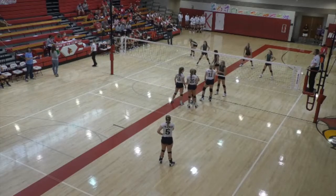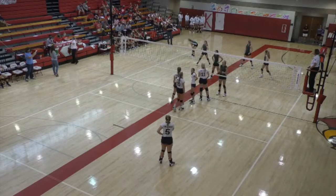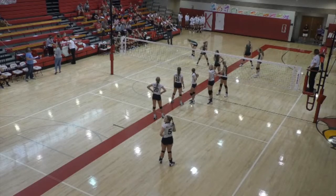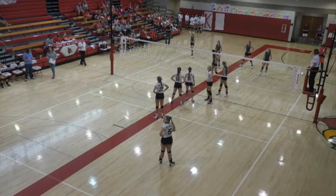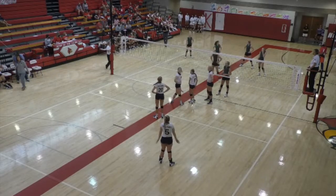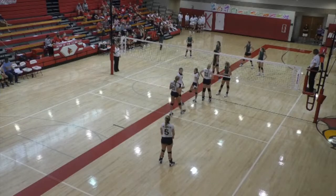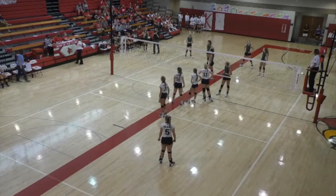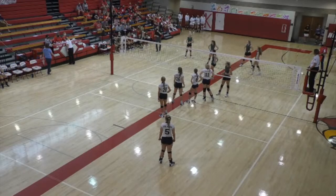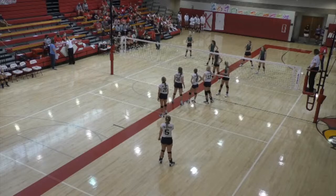And now Panthers questioning something at the scorer's table. Want to make sure the lineup is correct. Score is 20. They got 22-22. Score ain't right. It's got to be 21-22. Panthers should be down by 1 still.